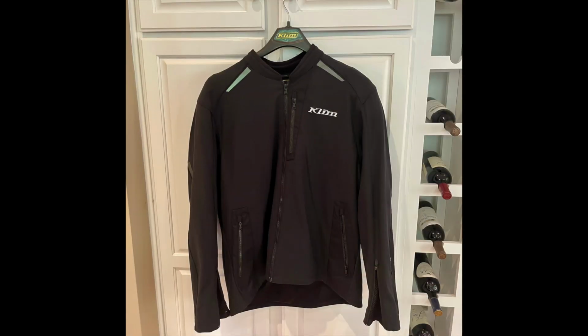The Klim Marrakesh jacket is now in its 2nd generation. It's designed with extreme comfort and with a wide temperature use in mind. It's very breathable and has excellent abrasion protection. It's made of 1000D Karbonite, which is a micromesh Cordura. It is fully porous for airflow. DWR treatment means it's shower-proof but not waterproof. It has sturdy YKK zippers.